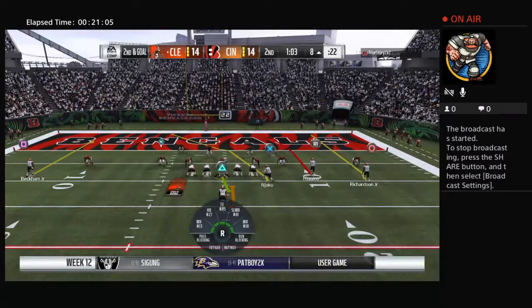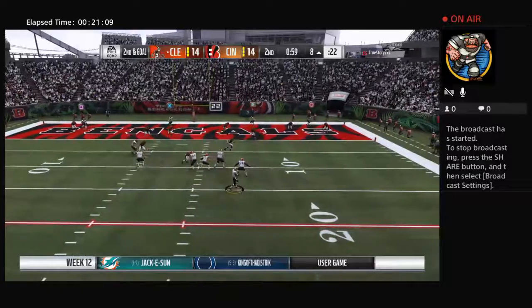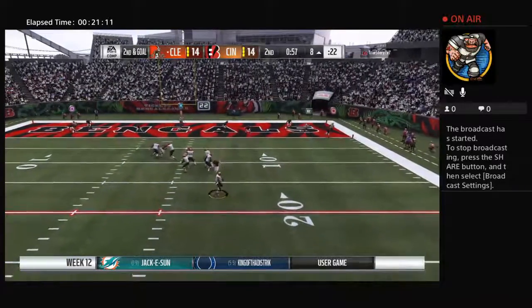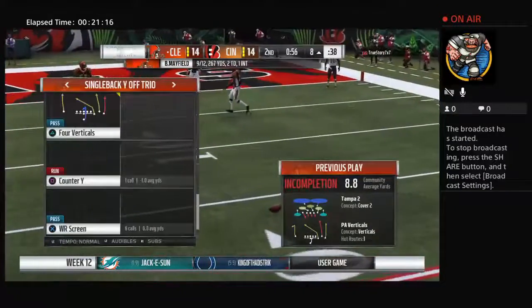All right, now, lucky 56. Lucky. Play fake. Mayfield escaping the pressure right. Oh, the ball comes out on the hit, but they'll say it's incomplete.